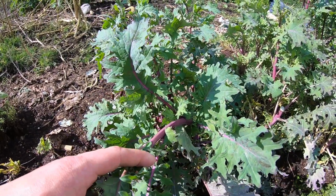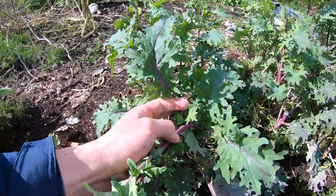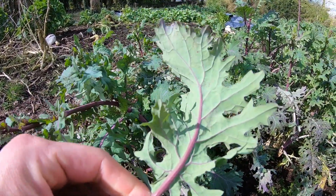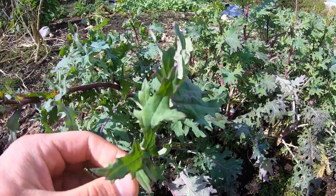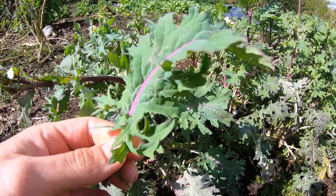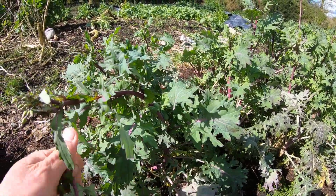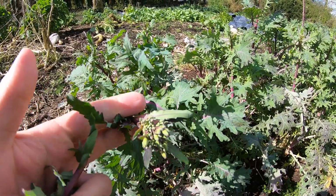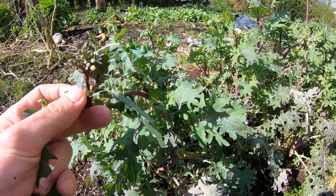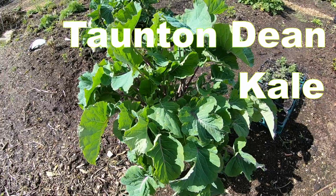Some people even say if you eat it every day you'll live forever. Maybe not quite, but it's definitely a very useful food to have, and it's really good for sautéing or in soups again. We even like to nibble on it raw sometimes when we're walking through the garden, and these are really tender. It's nothing like cabbage at all. These leaves are very tender, especially the red Russian kale and the Taunton Dean kale and the Portuguese kale as well. So this is the Taunton Dean kale.